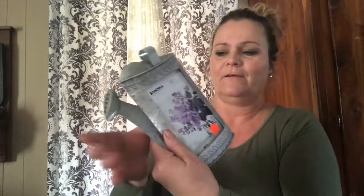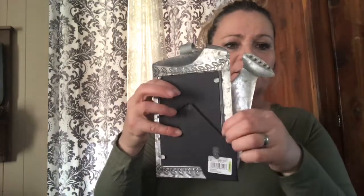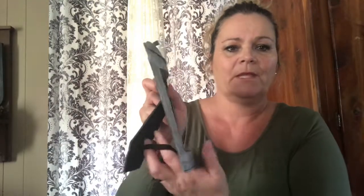Okay, the next thing I got was this cute little picture frame. It's got the back stand. You know, you can set it up like that. But I paid $1.99 for this, but I'm sorry for the glare. I'm planning on using this in my kitchen because I have a lot of the galvanized tin items in my kitchen. I plan on putting this in here, maybe a cute little country quote in this, but I thought that was cute for $1.99.